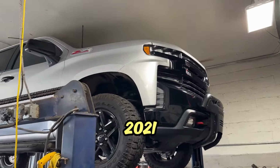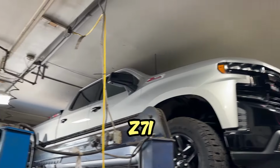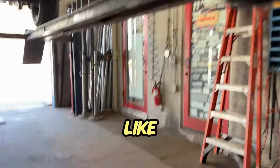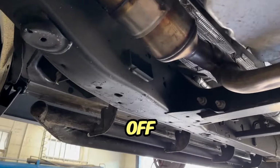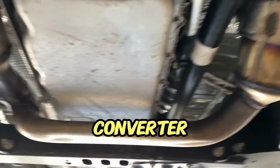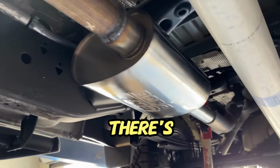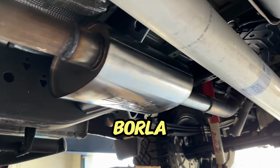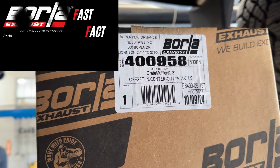All right, guys. 2021 Chevy Silverado 5.3 liter Z71. We let you hear what it sounded like before with the Borla ProXS that he didn't like. So we took it off and replaced it. Let me show you what we replaced it with. Catalytic converter there, catalytic converter there, Y's into a single there. Flex pipe is right here. And there's the start of the show, the Borla Atak crate muffler, part number 400958.